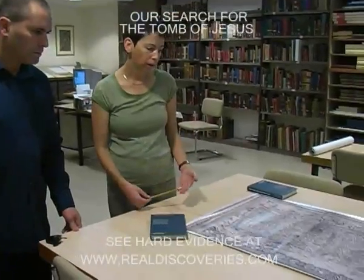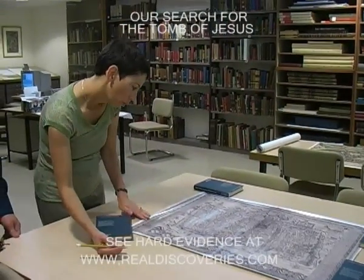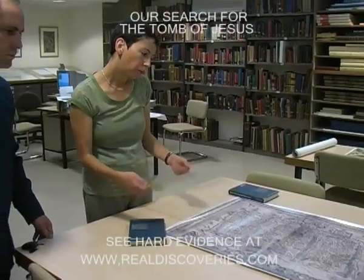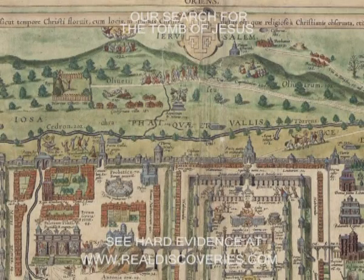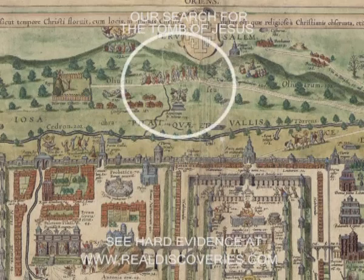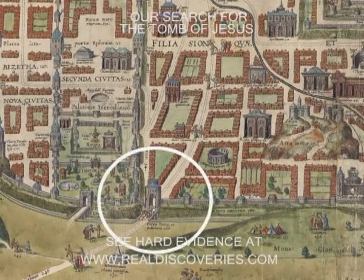Published at the beginning of the 17th century, it is drawn after a map dated 1584. Take a look at this map from the 16th century. We can see the Garden of Gethsemane, where Jesus is being arrested, and the old gate through which he will carry his cross to Golgotha.